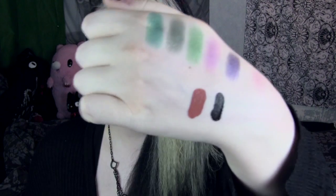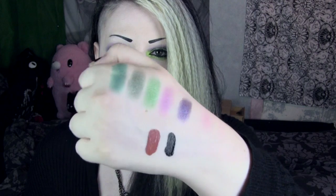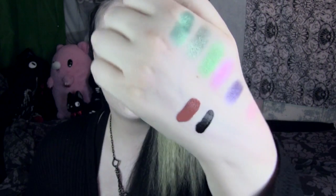Next up, I got 2 of the Everlasting liquid lipsticks, and I got the shade Witches and Lolita 2. So I'll just swatch those quickly. Okay, so obviously the black is Witches, and then this orangey, nudie, pinky sort of colour is Lolita 2. So these are really nice.